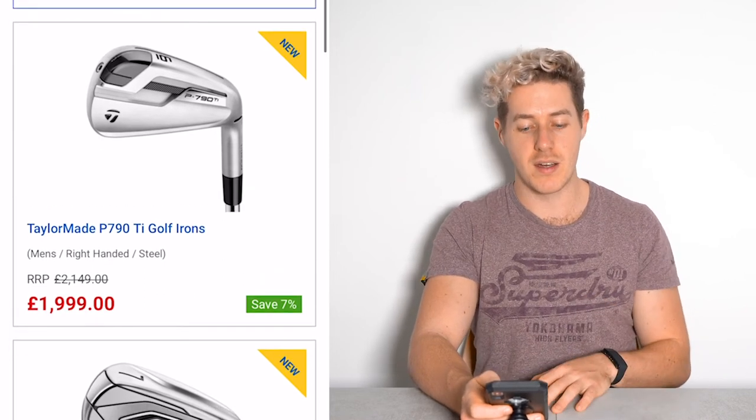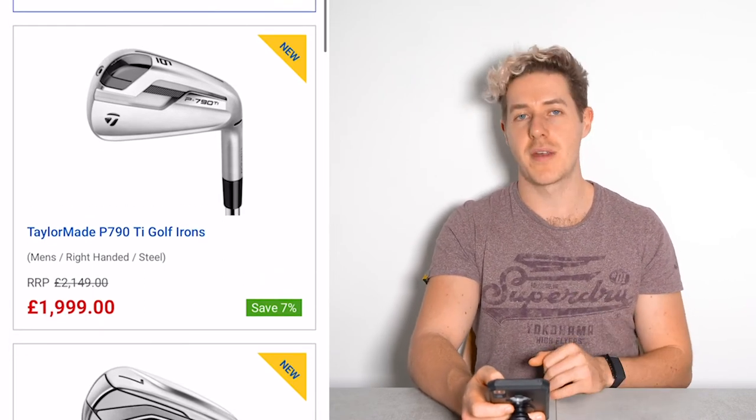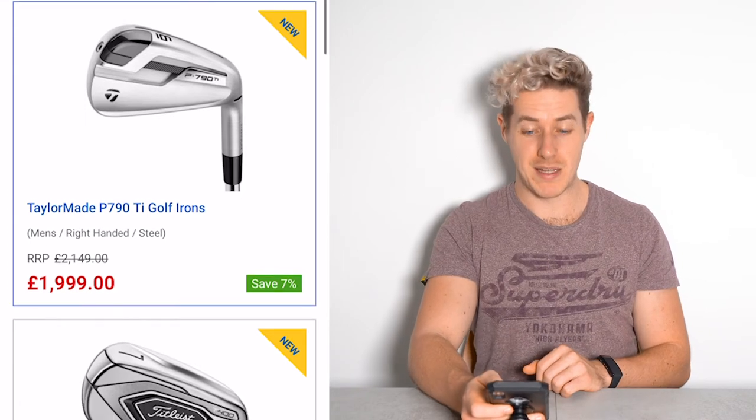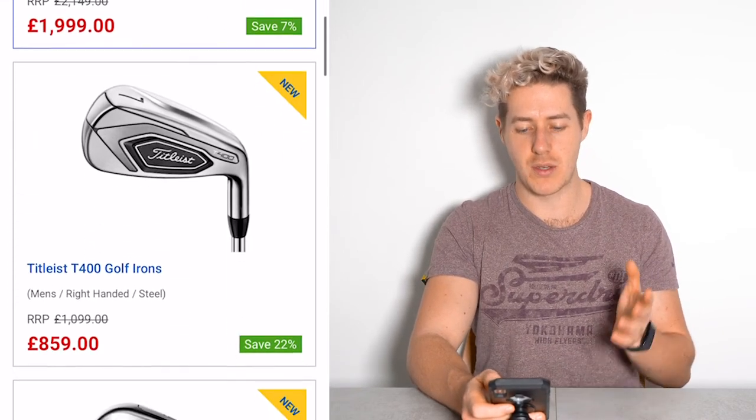TaylorMade P790 Ti irons, that is an expensive price point. Nearly £2,000 for a set of irons. You'd be expecting a lot from that, and for that money, I'm not sure I could justify spending that on a set of irons, which I don't think would really perform that much better.